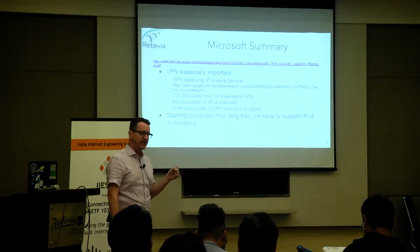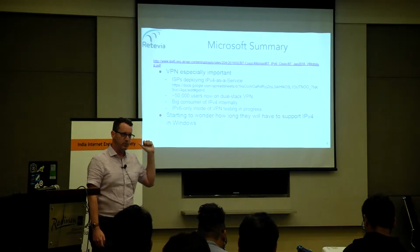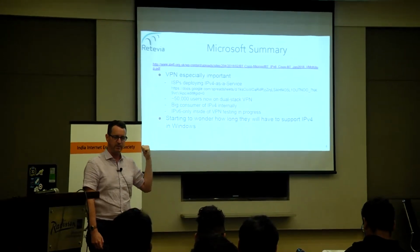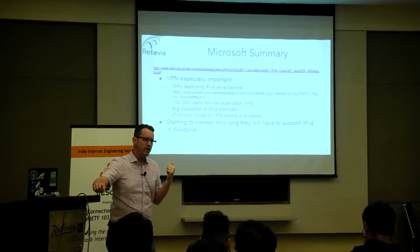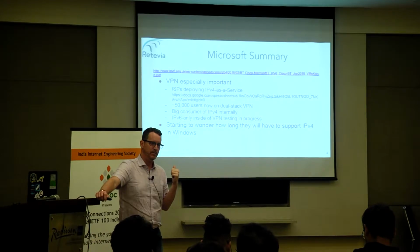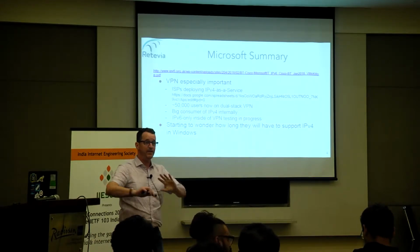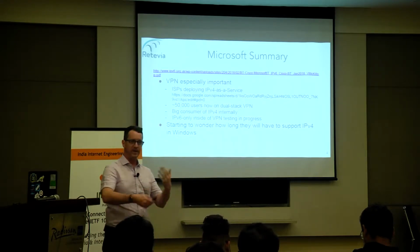And I think it's fascinating that the last person I saw present this for Microsoft actually said out loud, "We're starting to wonder how long Microsoft has to support IPv4." That's a big deal. They're not saying they're not going to support IPv4, but they're starting to think about what the next steps look like.